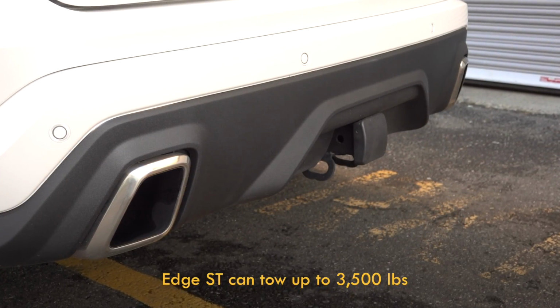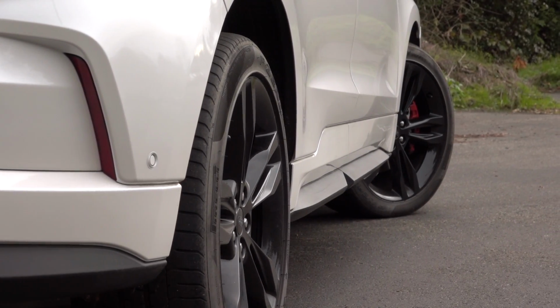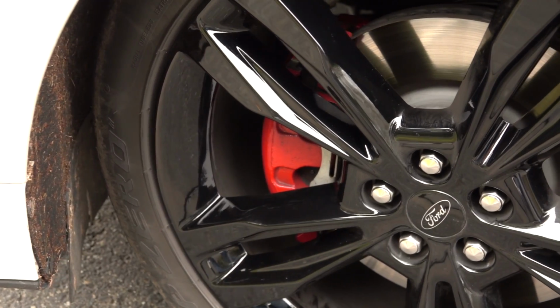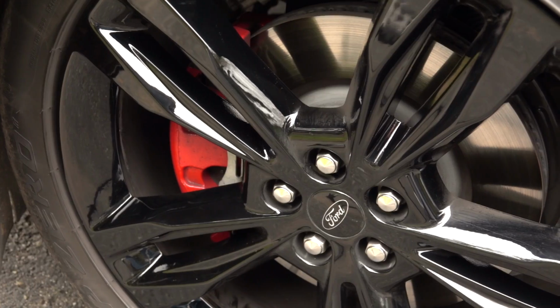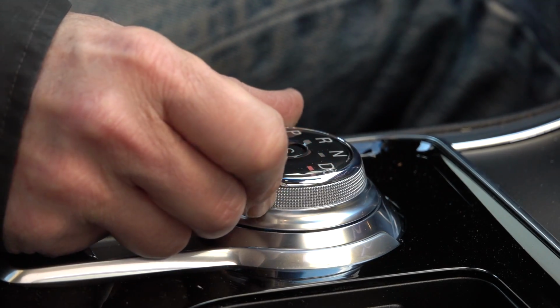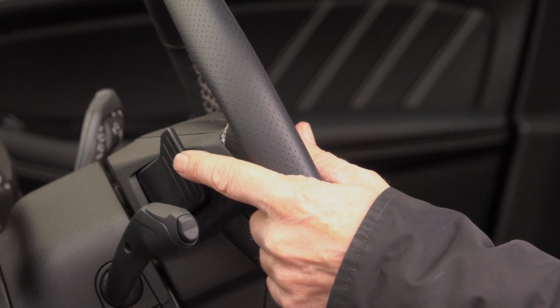The dual exhaust outlets are unique to the ST, as are side skirts that improve aerodynamics and a different fascia that optimizes cooling. All-wheel drive is standard on ST. The power is routed through an excellent 8-speed transmission that I'd normally say is smoother than a politician, but they seem to have lost that quality, don't you think?